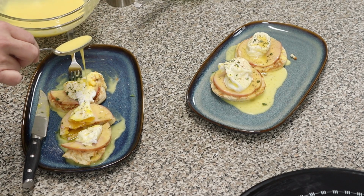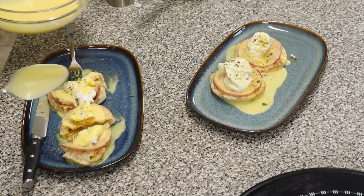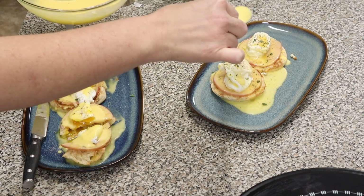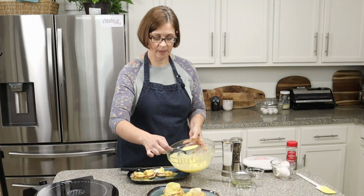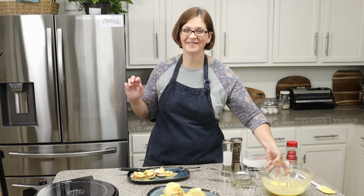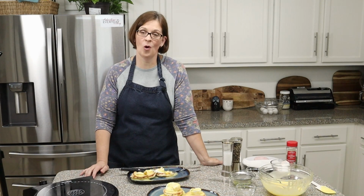Have you ever made hollandaise before? Does it look right? It looks right to me. It looks very right. It looks all kinds of right. And yes, I did make a double batch of the hollandaise. I don't think I mentioned that because I have several people to feed today. It's beautiful. Absolutely beautiful. Well, you guys, I'm gonna go ahead and get off here so I can serve these up while they're still warm.